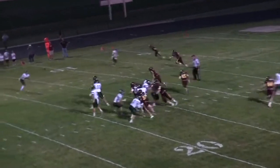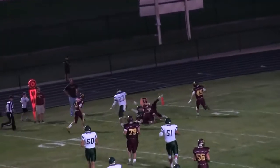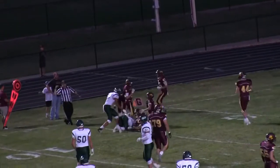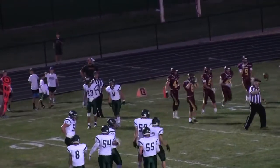Downs, low snap, quick pass out to Shetterly. Lot of space at the 10. Makes a juke move. A defender misses. And inside the 5, down to the 4. Another Pella first down. The second for Shetterly on this drive.